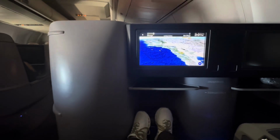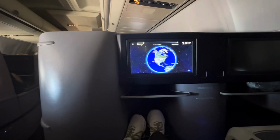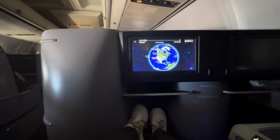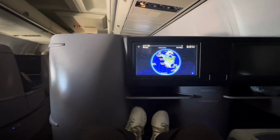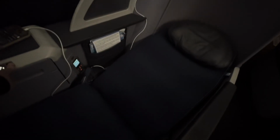There you can see my traveling shoes. When I travel, I always like to have the map up, because I watch my own stuff on my phone. I'm going to get up and you'll see what it looks like. I didn't fully recline it yet. There you have it.